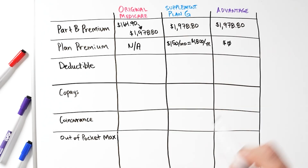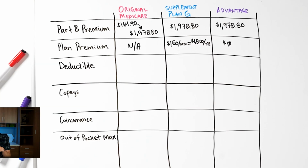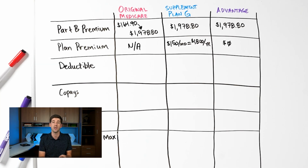Finally, most Advantage plans are $0 premiums. This varies a lot by where you live, and there are plans with premiums, but 69% of all Advantage plans across the country have $0 premiums.